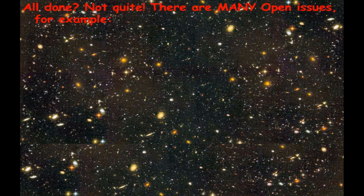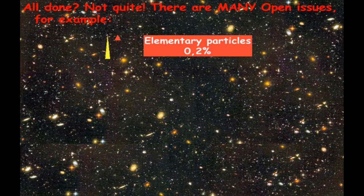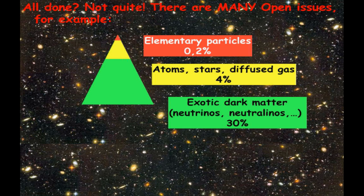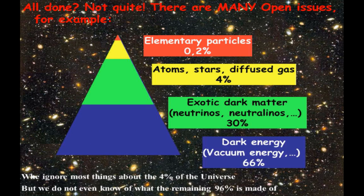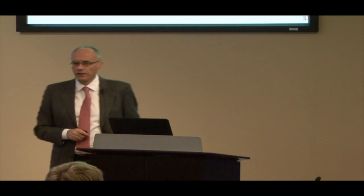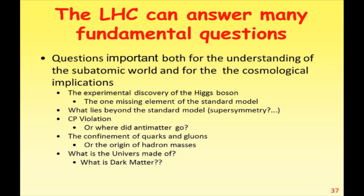There are very, very many open issues. Just to name one, if we look at all matter in the universe, about 4% of it is made of elementary particles, atoms, stars, diffuse gas, and so on. About 30% is made of dark matter, which we don't really know what it is. And the rest is made of dark energy, which we have not the slightest idea what it is. And so indeed we know something, and not very much. I'll show you some of the things we don't know about the 4% and almost nothing of all the rest. And there are several very fundamental questions which are unanswered, and some of which we really hope to answer with this machine.